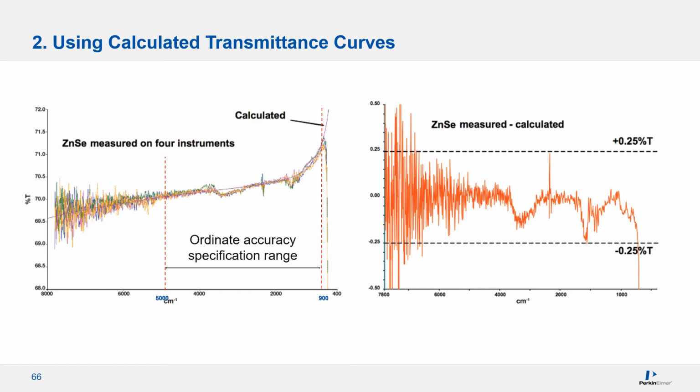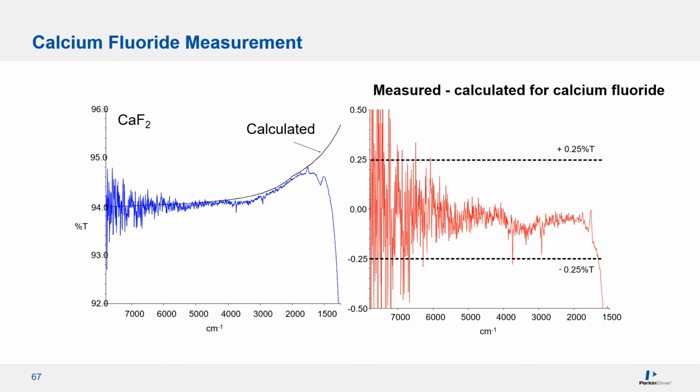In both cases, the agreement between the measured and the calculated transmittance is within plus or minus 0.1% T in the regions where absorption is negligible. Similarly, for the higher transmitting material, calcium fluoride, we observe the same agreement, well within the ordinate accuracy specification of the system.